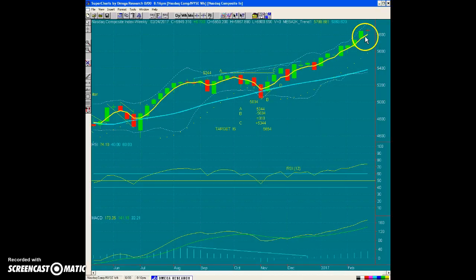We went all the way up past 5,800 and we closed at 58.45. In the middle of the chart, RSI 12, that very good trend indicator, is really in very bullish territory. It's trending up above 60. So nothing to be concerned about here.